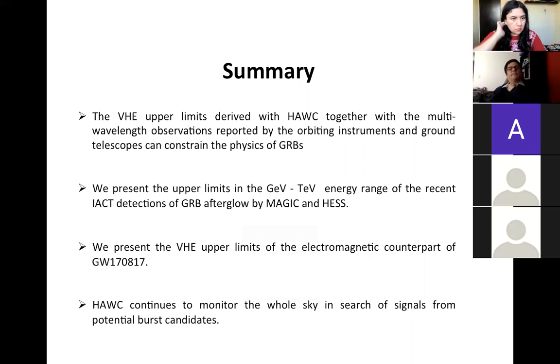Okay, thank you. It's important. HAWC is located at 19 degrees north latitude and will operate for 5 more years. But now we are working on HAWC South. We are looking for a new place, probably in Argentina, Bolivia, Chile, or Brazil, to work in the Southern Hemisphere, in order to share observation with CTA, like a North and South Hemisphere.